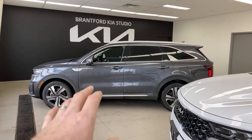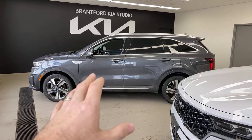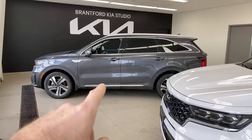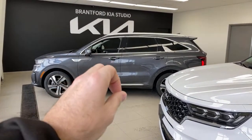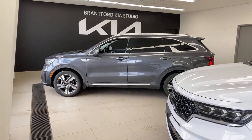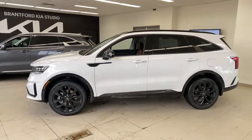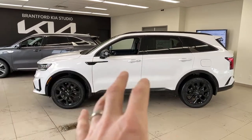So a PHEV plug-in hybrid, if you don't know what they are, we'll talk about that a little bit later, but the idea is you can plug it in, get pure electric range, and that pure electric range allows you to go even up to highway speeds, but about 50 kilometers or so in ideal weather. It'll be a little bit less in the winter. This one, of course, just a regular car. You fill it with gas. That one you fill with gas as well, but this one has no option to plug it in.